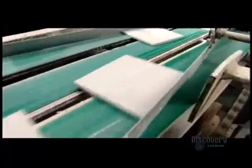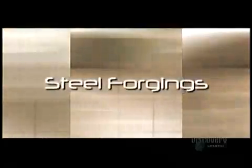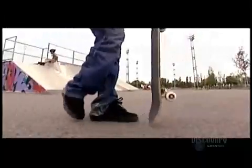Today, on How It's Made. Ceramic tiles, from the production line to the grout line. Nuts, a tough topic to crack. Steel forgings, heavy metal without the electric guitars. And skateboards will roll through the manufacturing process.